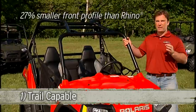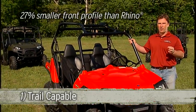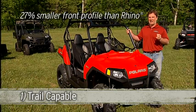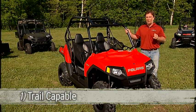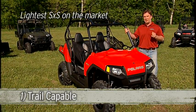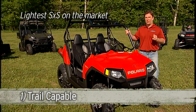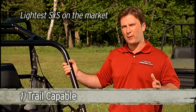Next, look at the RZR cage profile. It's 27% smaller than that of a Yamaha Rhino. In fact, the size of this cage makes it just about the same height as an ATV rider's helmet. Also, RZR is the lightest side-by-side on the market. It's more than 100 pounds lighter than the Yamaha Rhino. RZR weighs in at 945 pounds.